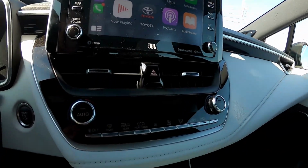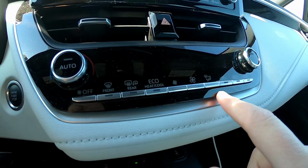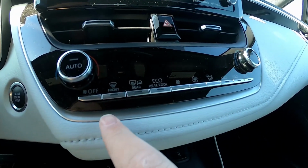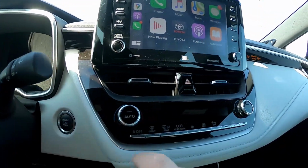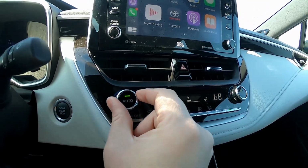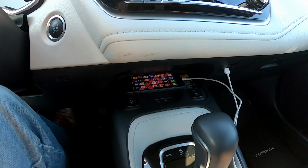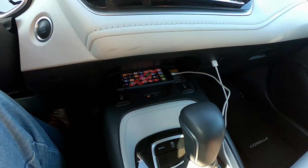Let's move down. Your climate control is right here. It is harder to see and use when you're driving because the controls are so small and elegant, but after a little while I got used to it. You do actually have dual climate control here as well, and you do have buttons for that. Next, you actually have a wireless charger, and your phone will sit there pretty easily with the cord hanging out. I found it was easy to forget it though.